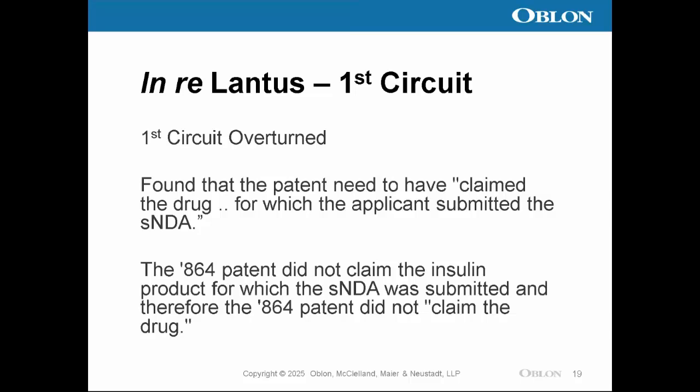And they made an analogy to a transmission in a vehicle, and they said there's long-established United States case law which clearly articulates that a patent only covers that which it literally claims. It doesn't cover anything else. And so a patent for the transmission of a car in no way covers the car itself. It only covers the transmission. And so even if the 864 patent, had it covered the car, would be properly listed, the 864 patent wasn't. It was just to the transmission.